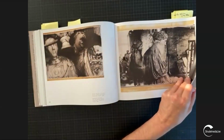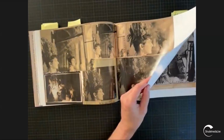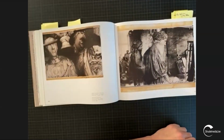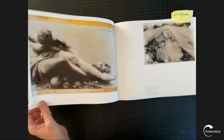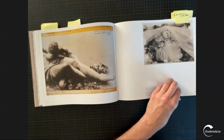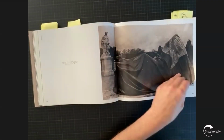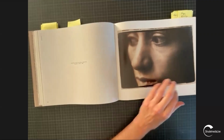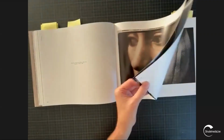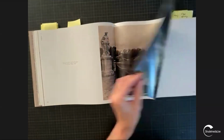Wonderful series on Versailles. She was a friend with Jackie Onassis, and Jackie Onassis managed to get her into Versailles and into the backrooms of Versailles in the 70s. And she made these pictures of the archives of Versailles, these statues that were stowed away for the winter. So here you see her roots in European photography, especially in Eugène Atget, who has been photographing in these kinds of environments here.